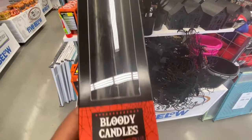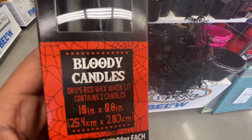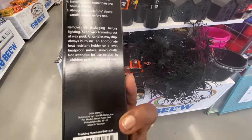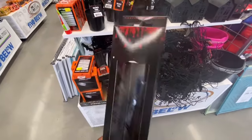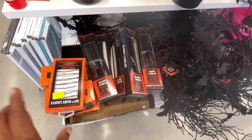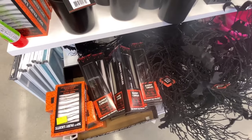Also have these cool bloody candles right here. Drips red when the wax is lit. That is pretty cool. And these have no price as well. I think most of the things are $5 unless otherwise stated.